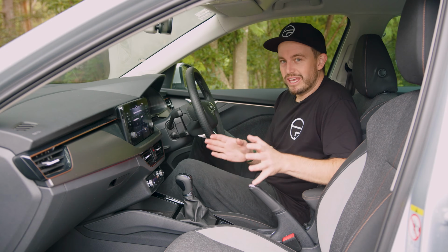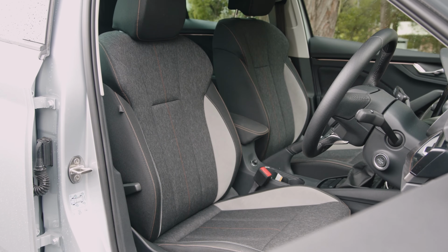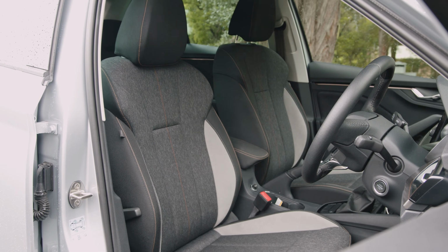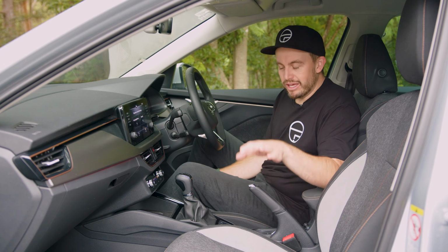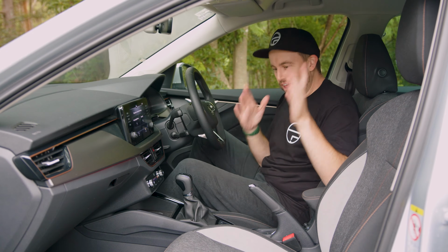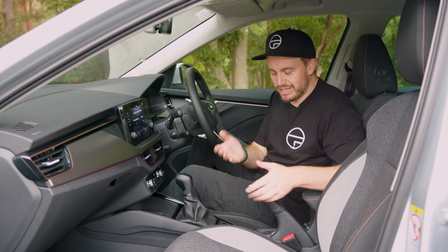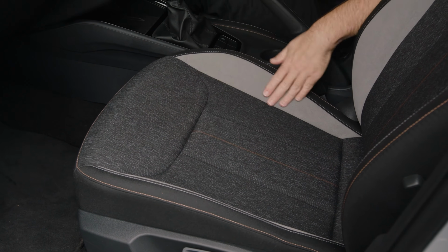I don't think there are many other small SUVs at the entry-level grade that feel as nice or as premium or as plush as the Skoda Kamiq does. Not at this price point anyway, and it does really have a nice vibe to this cabin. I love this seat trim. I love the fact that it isn't just plain black like so many other cheaper SUVs are.